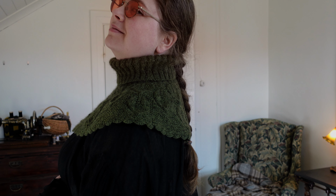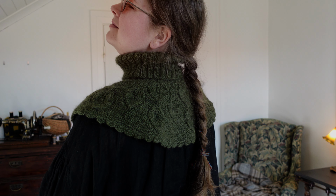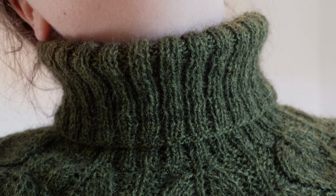And at the end, not only do I have a lovely new cowl to keep a loved one warm, but I feel a lot better too. I hope you do as well.